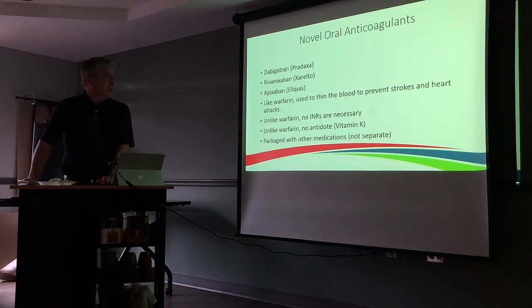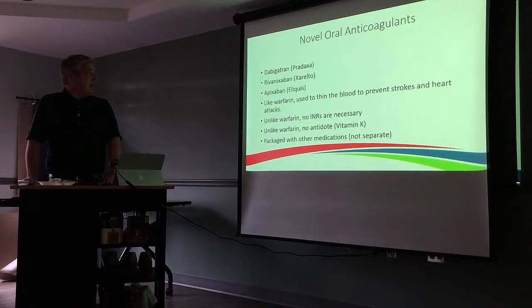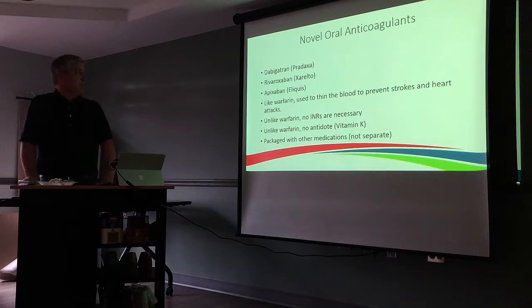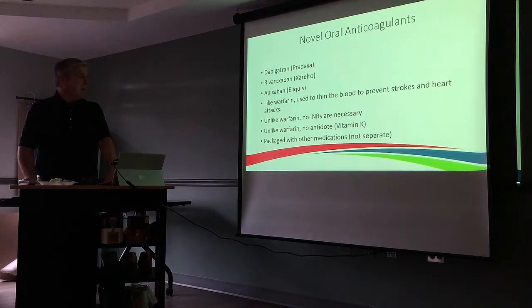So the newer blood thinners, the NOACs, N-O-A-C, those are the 3 main ones that you'll see here: the Pradaxa, Xarelto, and Eliquis. Like warfarin, they're used to thin the blood, to prevent strokes and heart attacks. Again, also used in people that have atrial fibrillation. Unlike warfarin, you don't need to have that INR done every week or 2, so there's not this sensitive range. There's only a couple strengths of Xarelto, and based on the patient's kidney function and weight, usually they can pick the one that's right for them.